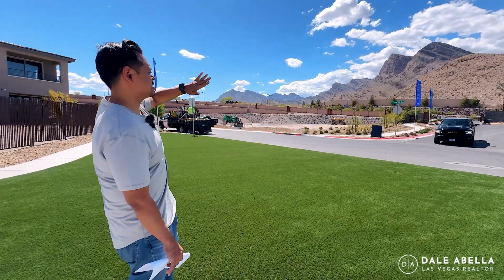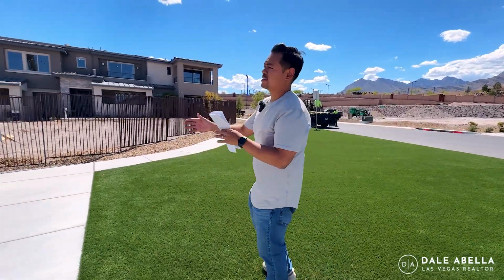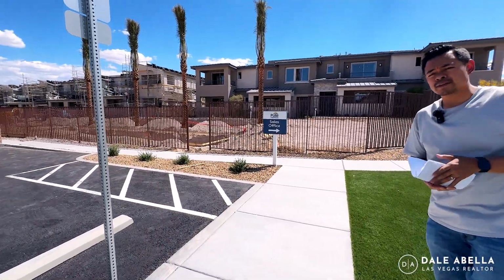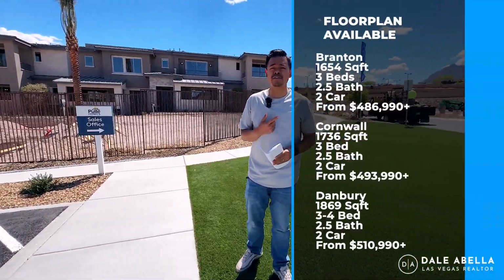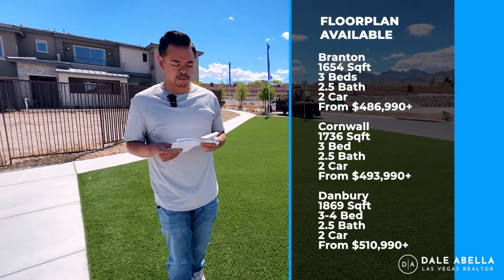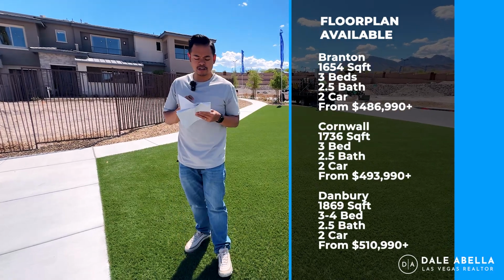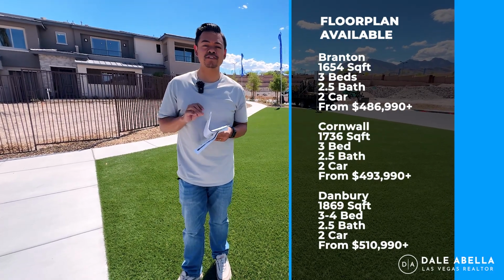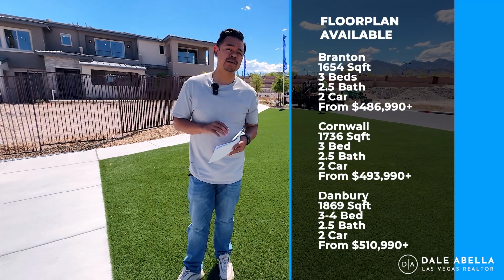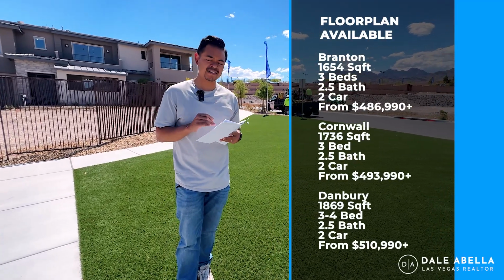This community backs into the mountains right over here. Over here, they're gonna make the community pool, which is gonna be really, really nice, okay? I will have the floor plans on the screen for you. Now this is a townhouse community. They're gonna offer 3 different floor plans here: the Branton, Cornwall, and the Danbury. These homes are gonna range from about 1654 square feet all the way up to 1869 square feet, with base prices ranging from $486,990 all the way up to $510,990.